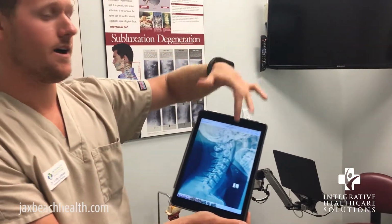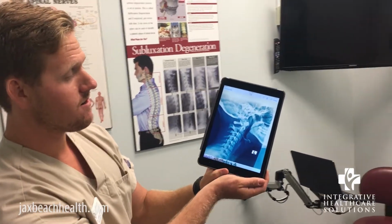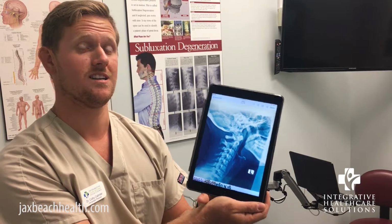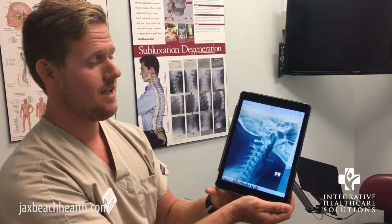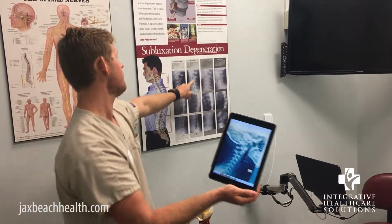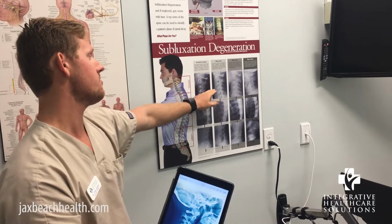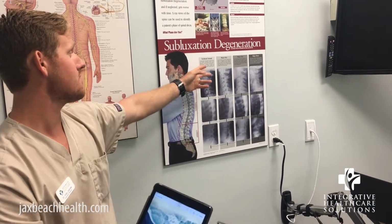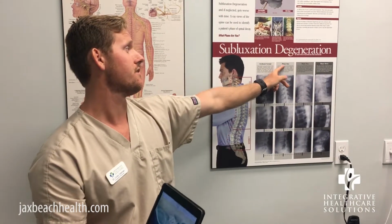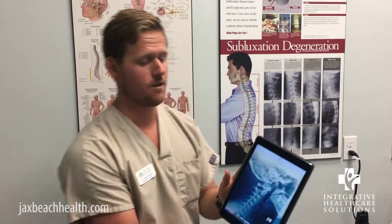When we see whiplash, what happens is because of that giant flexion forward and extension, you can see in this picture, this is someone who has a lot of whiplash, a lot of sprain, a lot of strain of those ligaments. That spine is actually reverse, and we can see phase one here, that reverse curve, a lot more pressure on those joints. Before this accident, this person had a normal curve, but because of that giant whipping motion, the force and the jerking, phase one right there.